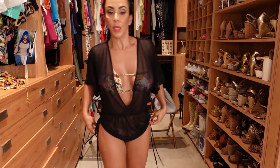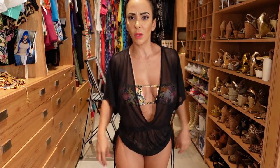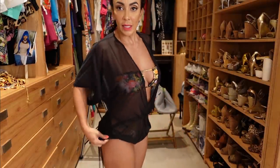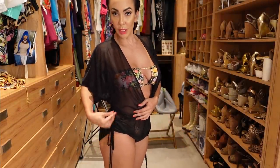Alright, so this will be an outfit for by the pool Sunday before I drive back in. If I want to hang out by the pool, but I do like having a wrap for my swimsuits, simply because if we're having lunch or going for a little walk or whatever it may be, I do like to be able to cover up, even though this is sheer. As I said, this had the ruching at the sides, I could make it short or long. We're in a bikini, so let's just scuttle it up.